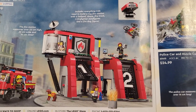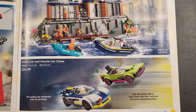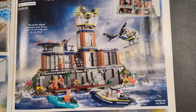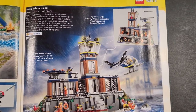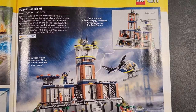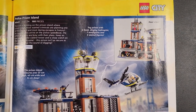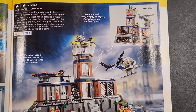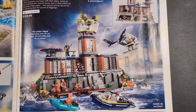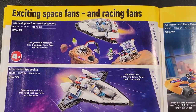I don't know if I'm gonna have the money to get any of these city sets. I'm kind of spending my budget on the castle stuff right now. I wish my Lego table was bigger. That would give me a chance to build a Lego city.